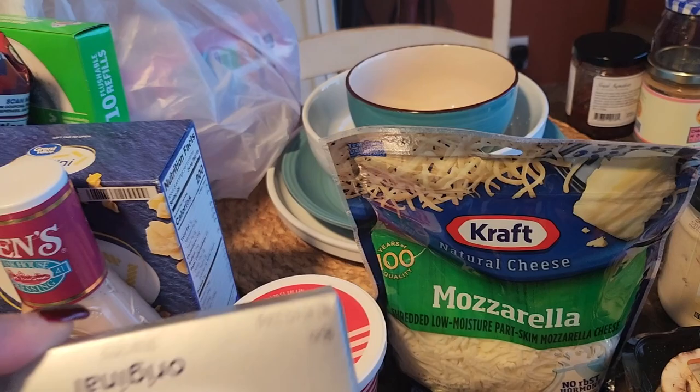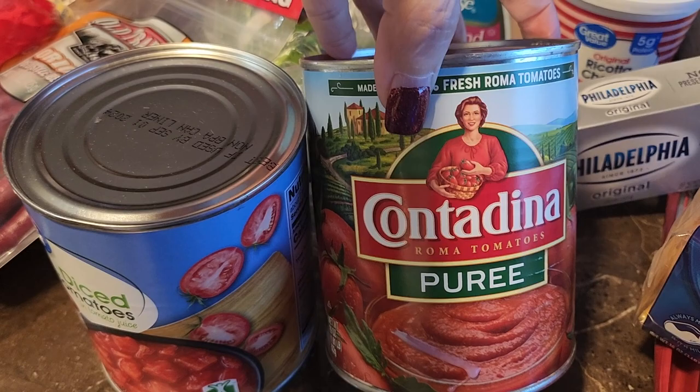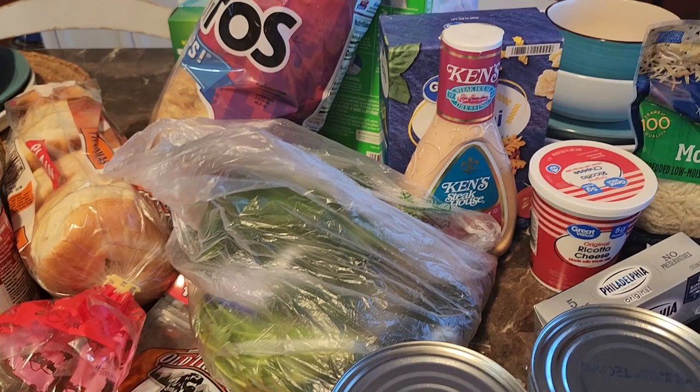Just needed some cream cheese. It's just good to have it around. We got some Thousand Island dressing, some rotini for the rigatoni, and this is also for that recipe, the tomato puree. And then the diced tomatoes go in that as well. So then I picked up some cilantro just to have around. I love cilantro. If you're a cilantro lover, let me know. I think it's either a yay or nay for most people.